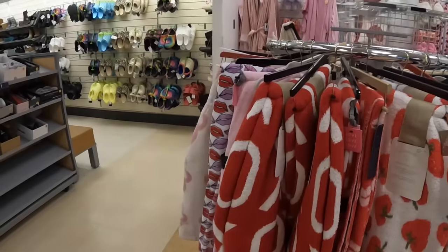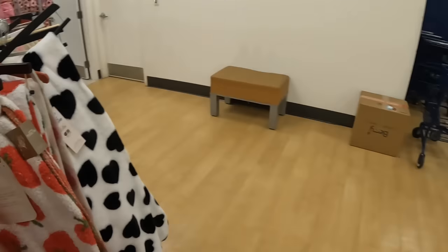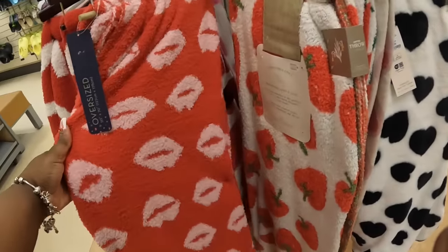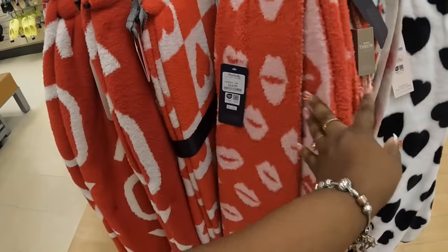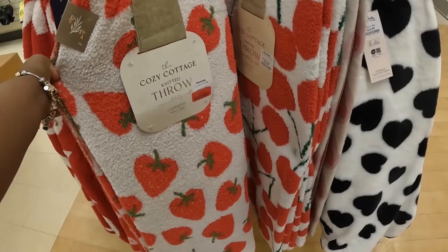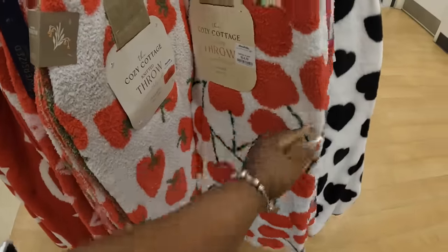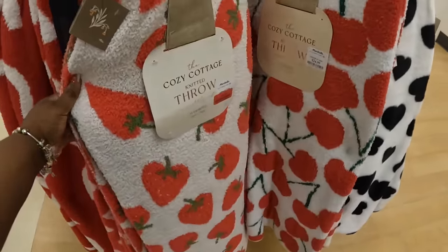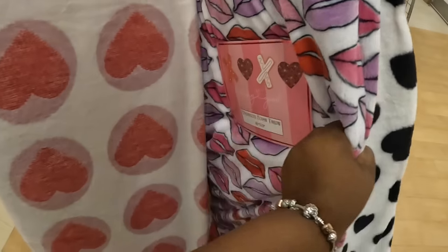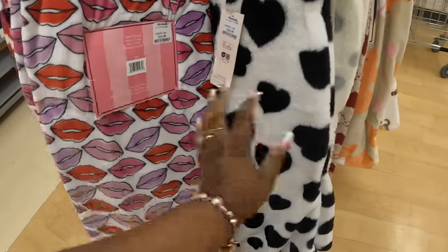So we just got into Marshalls and as I got in a little bit, I see these blankets. There's this oversized throw and this is 25, and then we did see the cherries one before, but it's marked down now to 20. Oh no, this is a strawberries one and this is a cherries. I didn't see this cherries one. Now, why is this one marked down, but this one isn't? I don't know about that. But I have this one, and then the lips one. And this one is 17. This one is 25.